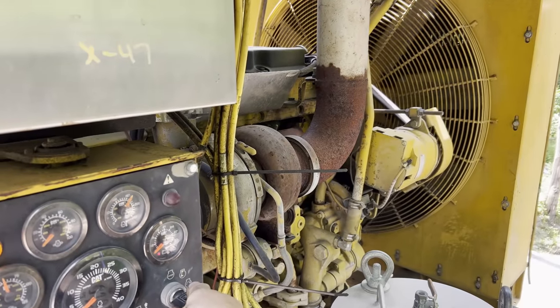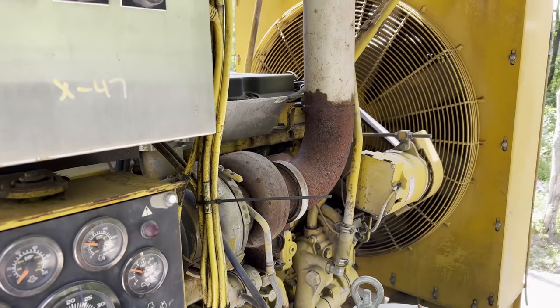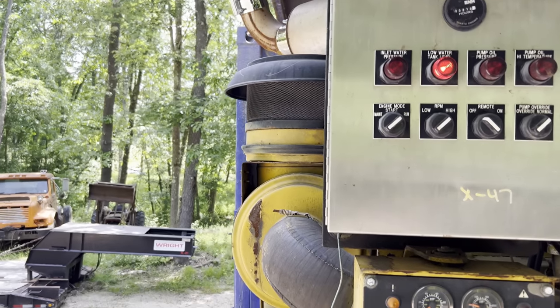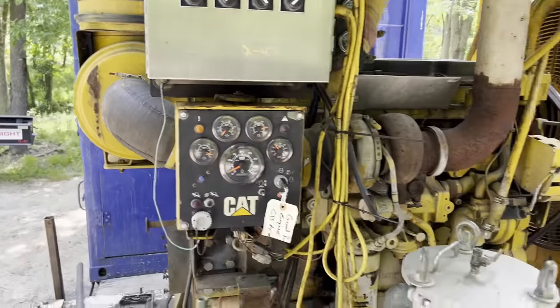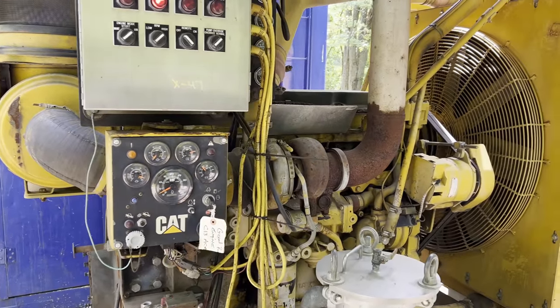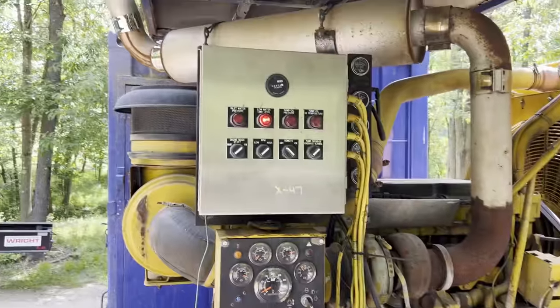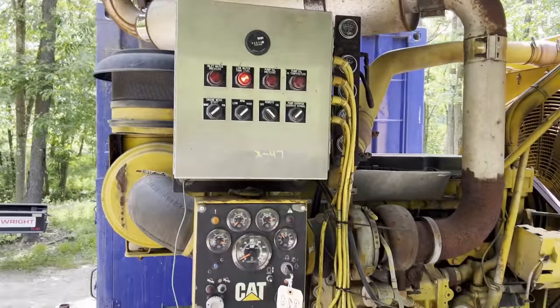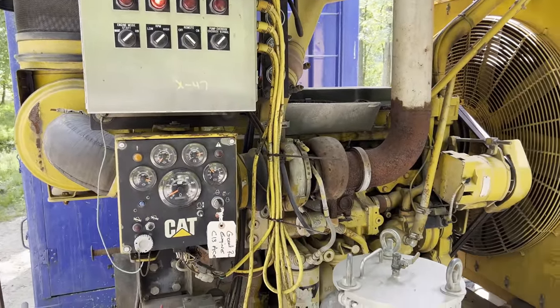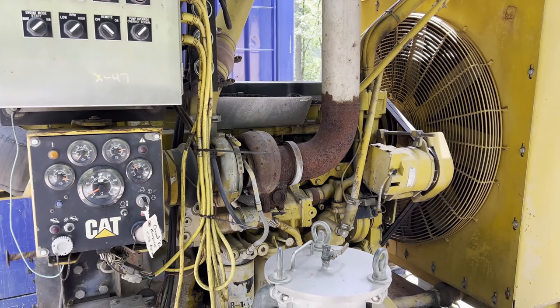Oh, really seemed like it wanted to start there for a second. Oh, that's exciting. I don't want to give this thing any ether. I don't know anything about these electronic engines, if that can screw things up or what.